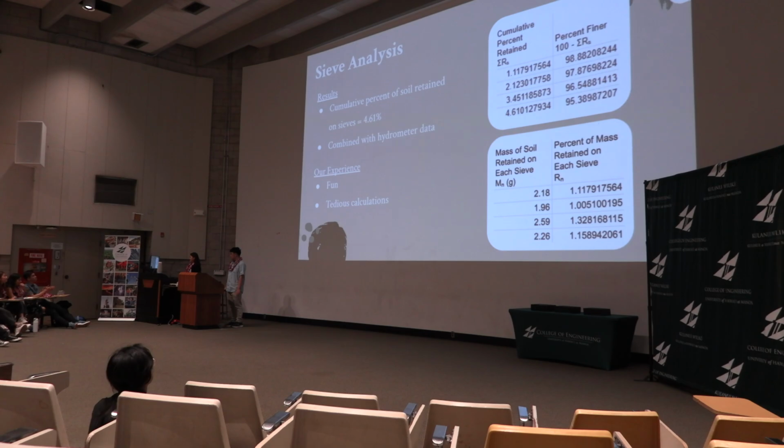And the result of this was that our cumulative percent of soil retained was 4.61%. And we will be combining this data with our hydrometer test, which we will be showing next. This test in particular was a little more fun for us as there was less room for error when it came to performing the test. However, the calculations did prove to be slightly more tedious.